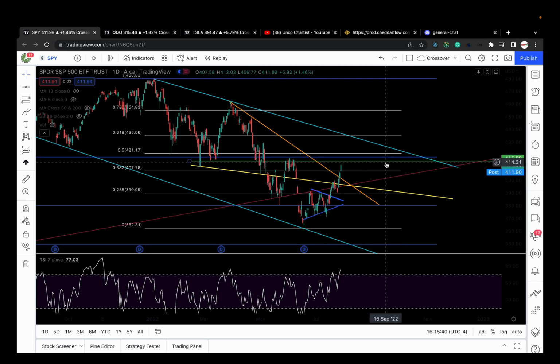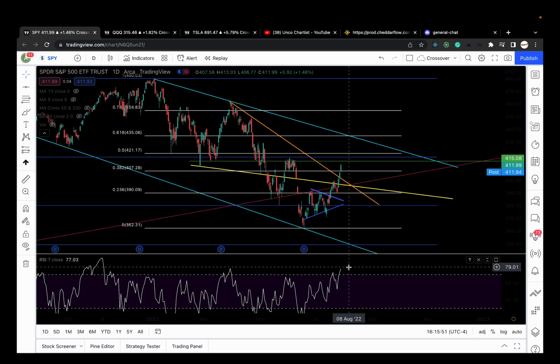All right, so the question is, where is the top? Like I said, it could be one of these resistance levels, 415, 418-ish, 421-ish. Why do I say it could be one of those levels? Because the RSI is extremely overbought.